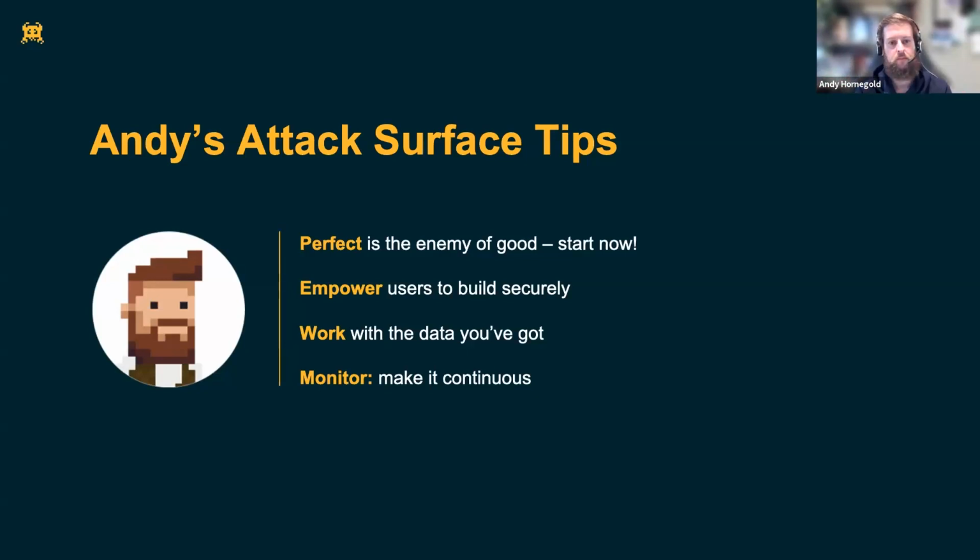So there's the 4 top tips. You don't have to wait. You could aim for perfect, but don't let that prevent you from starting right now. Empower your users to build securely. Let them focus on their jobs and use tooling that allows you to automate that attack surface discovery piece. Work with the data you've got, or rather make it do the heavy lifting and work for you. And then make sure you make it continuous.